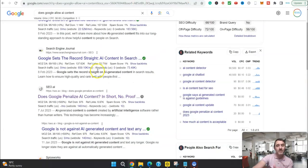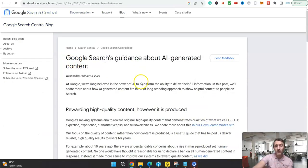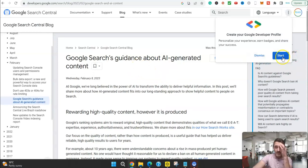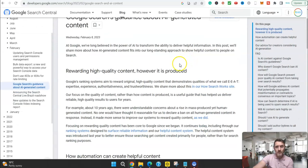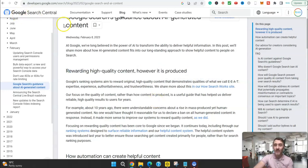Now, what are the guidelines? Literally, you can just go over to this article, and it's Google search guidance about AI generated content. Let me get rid of this. Basically, it will walk you through this. Essentially, what they are saying is they don't care whether it's being created by AI. Google will reward high quality content, however it's produced. That's from Google Search Central.